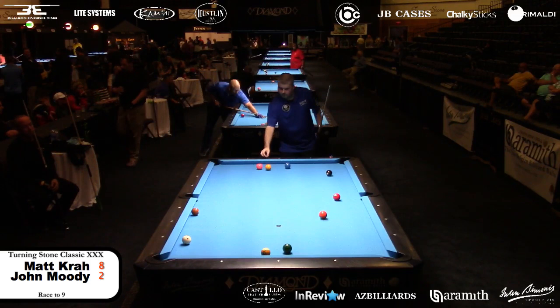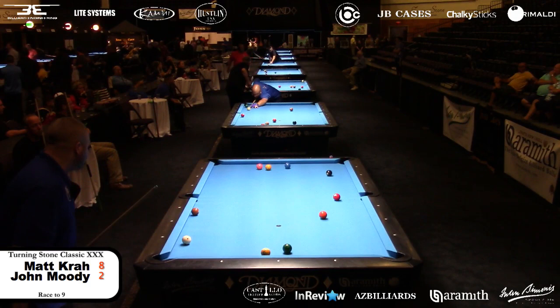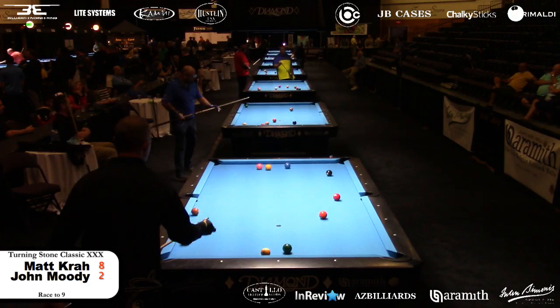I can't really see. You know, this is almost a shot. It's kind of dangerous to send it down to the nine, but he can stop on the two by sending the one down by the 9-6 and stopping there, and just got a free shot. Oh, he gave it back. I think that's the safety play here. You send the nine down and stop the cue ball on the two.